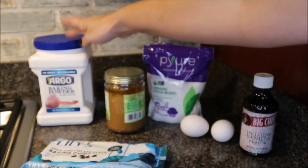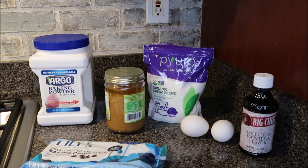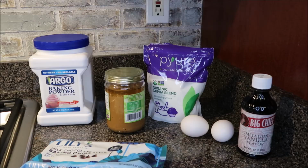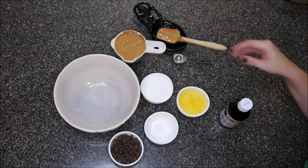Then you're gonna need baking powder. You're gonna need a sweetener. Pyure is my sweetener of choice. You're gonna need 2 eggs, and you're gonna need a splash of vanilla. I have all of my ingredients set out, and we're gonna start off with the peanut butter.